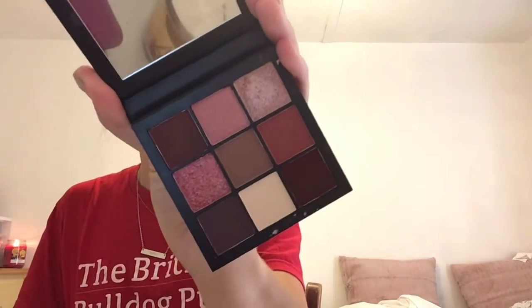Okay, and then these next palettes are from Huda Beauty. I have bigger Huda palettes, but they're in a different drawer. First up, I have the Mauve Obsessions palette. I got this off of Mercari, but this is what it looks like. Very, very pretty palette.